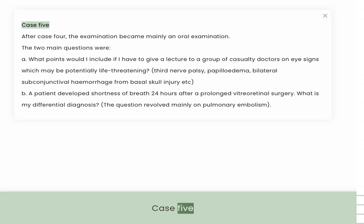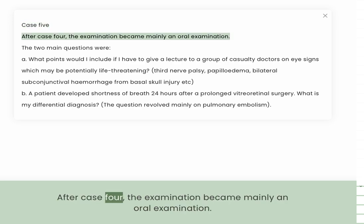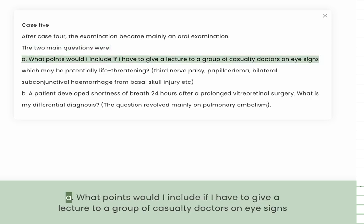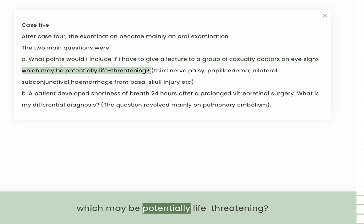Case 5. After Case 4, the examination became mainly an oral examination. The two main questions were: A. What points would I include if I had to give a lecture to a group of casualty doctors on eye signs which may be potentially life-threatening?